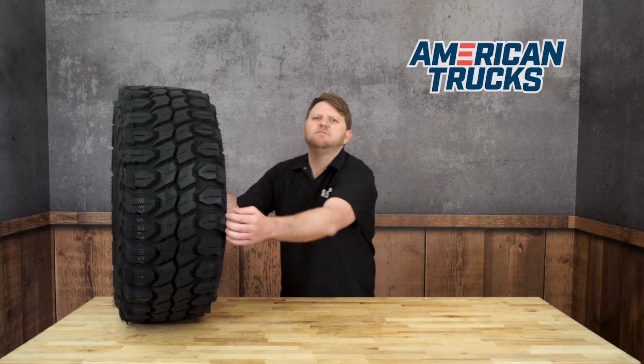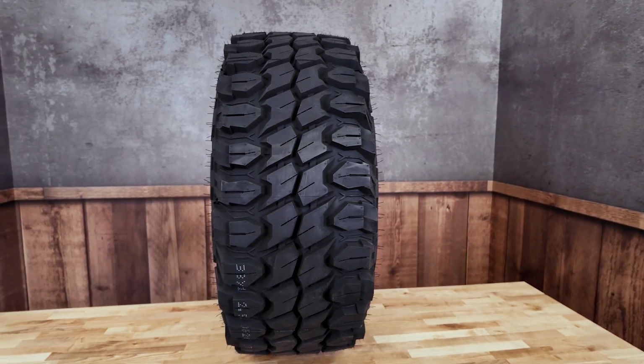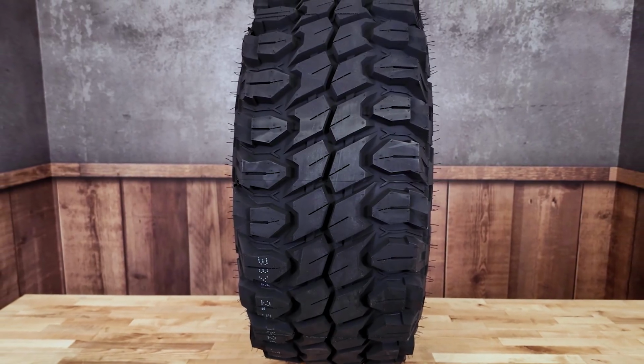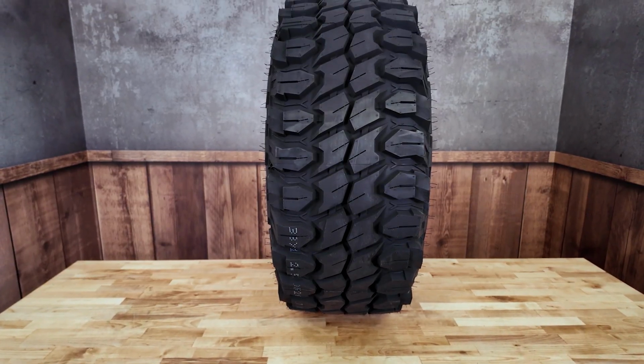Designed for maximum off-road traction, this Gladiator X-Comp MT features a high void tread pattern with massive staggered shoulder lugs. This setup provides superior grip on loose terrain while also enhancing self-cleaning capabilities. So mud, snow, and debris won't clog up that tread. You just have to blip that throttle really quick and it should do a pretty good job of throwing everything out that's stuck in the treads to give you better grip again.